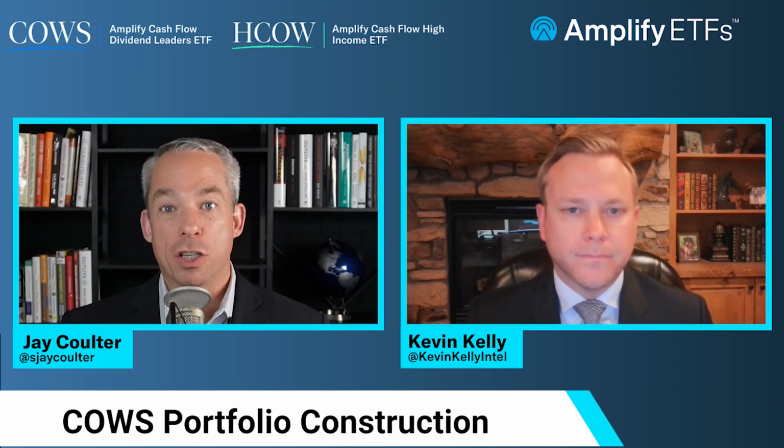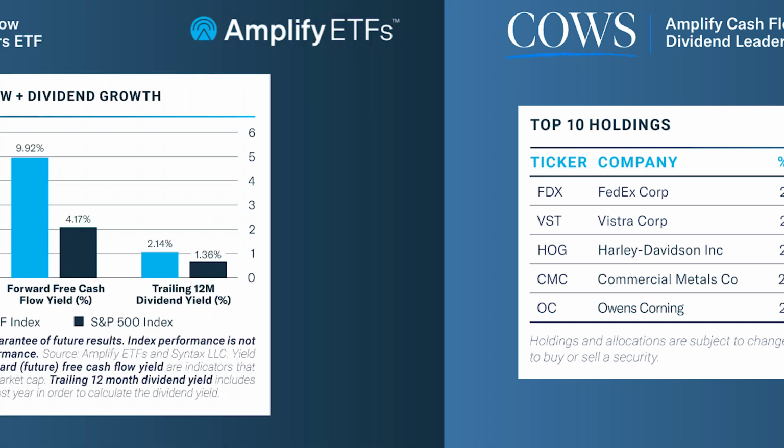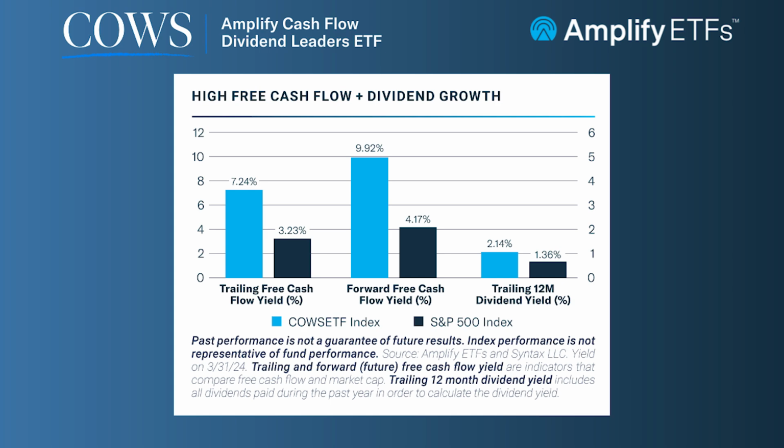So, what is the portfolio construction process for the index? Sure. What the index seeks to do is find high cash-generating companies by starting with the largest companies in the United States. So it looks at the top 1,000 companies listed on the US exchanges. And then from there, it screens down to companies that have high previous cash flow, high future cash flow, as well as those that pay a dividend. In the dividend component, it looks at companies that have paid dividends and also increased them over time. So it has a dividend growth component where if you're a company that has paid a dividend and grown it over time, you get a higher weighting in the index.